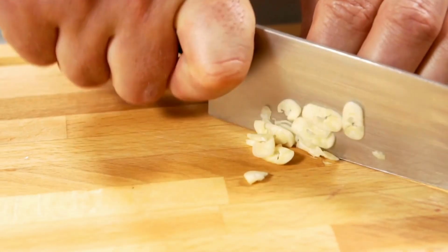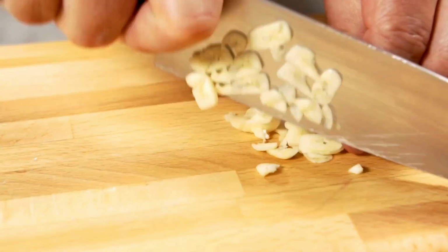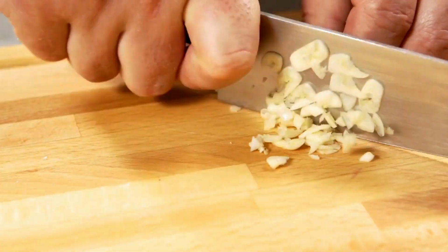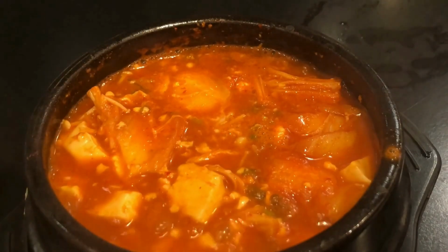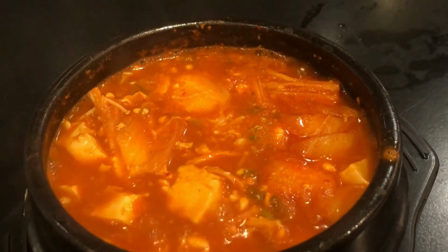Next on the list is garlic. This little bulb is not just for flavor, it's a powerhouse for your immune system. Garlic contains compounds that can boost your immune response. Toss it into soups, stews, or even roast it for a tasty treat.